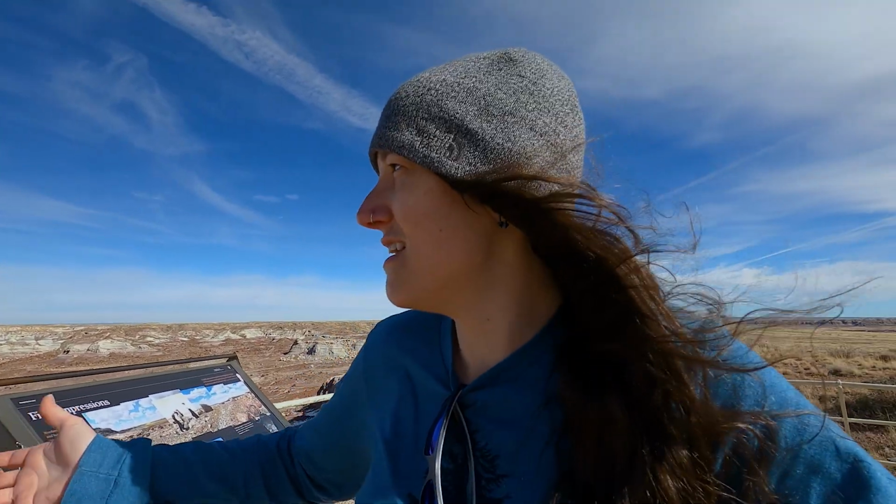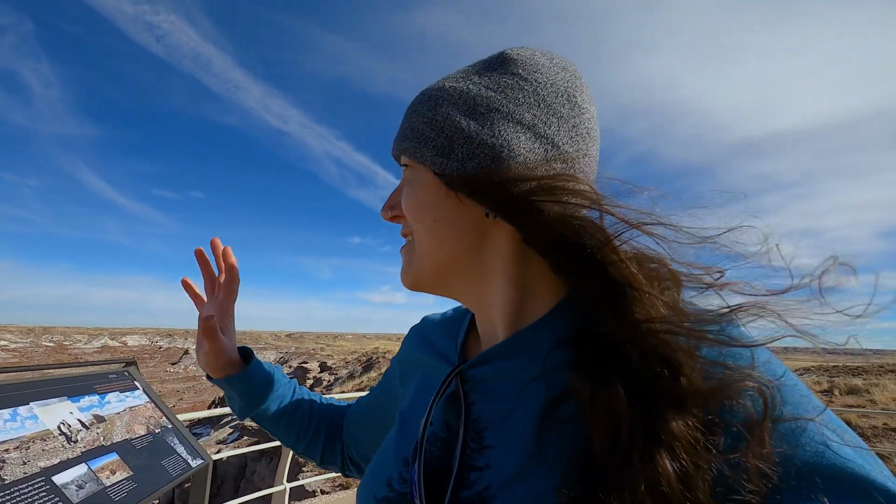Next on our stop of the tour of the Petrified Forest is the Jasper Forest. Now, it isn't a walk-through trail like the other previous stops. It's just a lookout area, but it is still just phenomenal to look at the views. The landscape is so vast, I have no word for it. You gotta see it in person and you'll understand.